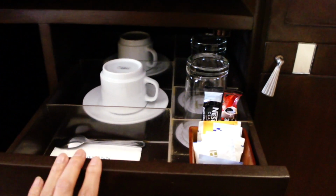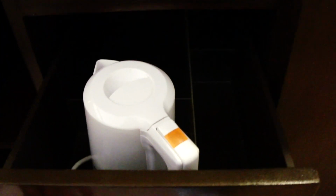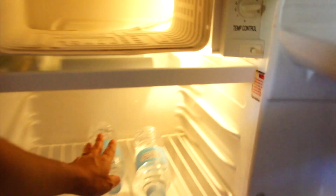And over here is where you can find your coffee, tea, glass, and whatever you need to wake up in the morning. They have this electric water heater, because the coffee is instant, as you can see. And that's the refrigerator, and they give you 2 daily water bottles, but when you're thirsty, if you see housekeeping, just ask for water and they will give you water. That's how nice they are.